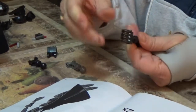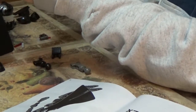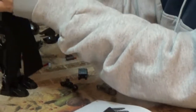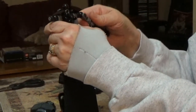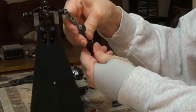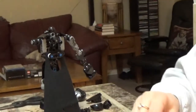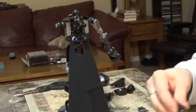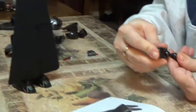So we're exactly 19 minutes into the build. So you see he's got joints. You can move the hand and stuff on those joints. Yeah, like I said, I don't know how many points of articulation there are because it doesn't really mention it on the box. I guess you'd have to count them while you're building them. Mm-hmm.